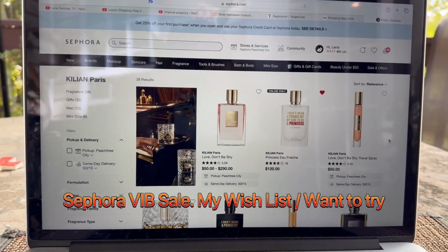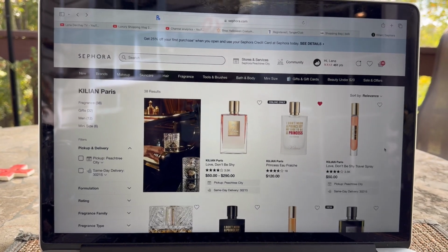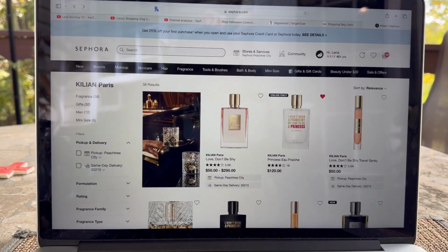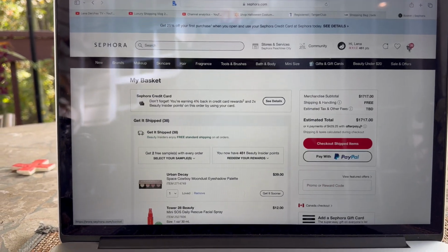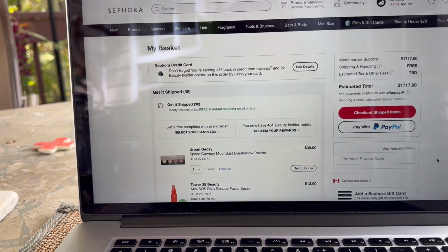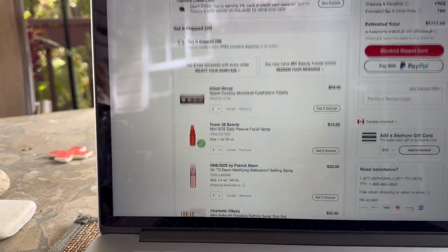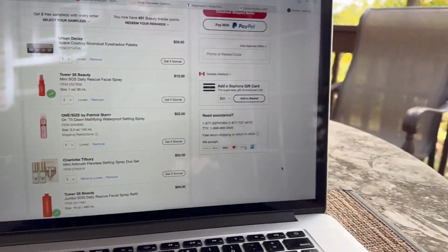So tomorrow is the first day when the Rouge customers can start shopping at Sephora. I did build my basket, and as you can see, it's quite a bit of items I added. I'm gonna go through each item, what I want to choose.